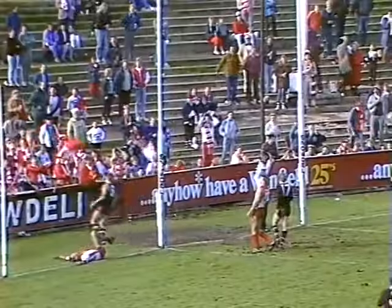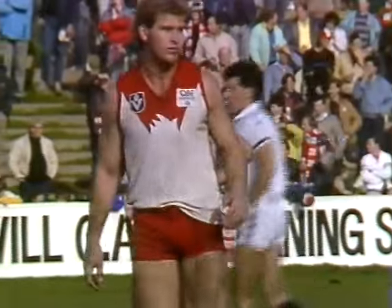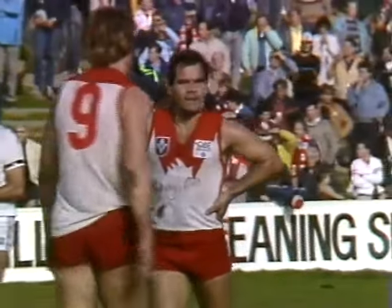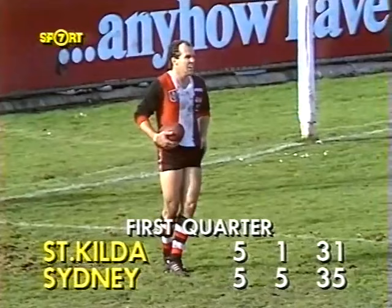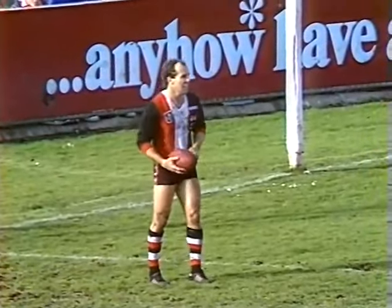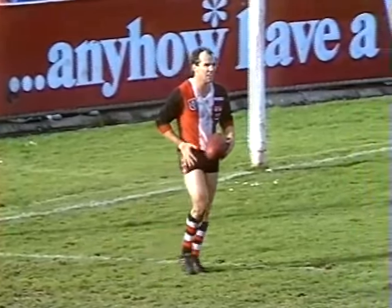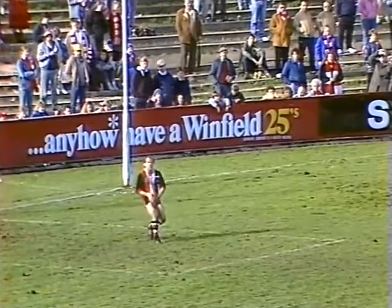Was it touched by the Swans player? Yes, it was. It was a goal until being touched there by the Swans player in Bays, and it goes through for a behind. Sydney 5-5, St Kilda 5-1. 15 possessions, Frank Coghlan. Not bad, is it? And we're not at quarter time yet, although very nearly, with under a minute remaining.